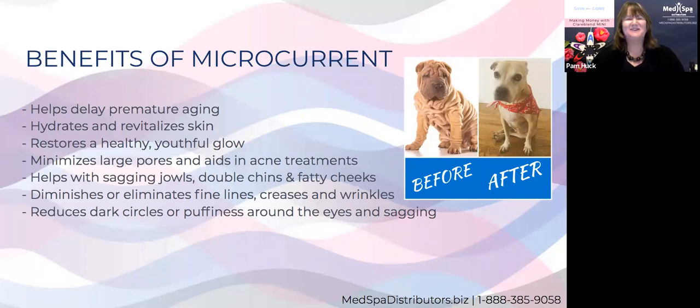It minimizes large pores, and it helps aid in acne treatment because it helps penetrate the product we're using for acne more into the skin. We're going to help with saggy jaws, double chins, and fatty cheeks. We're going to help diminish fine lines and reduce puffy circles. Who doesn't want all this, right?